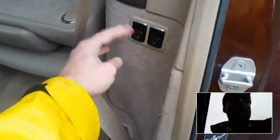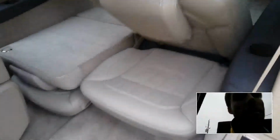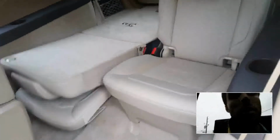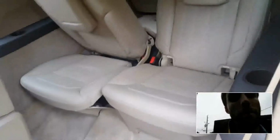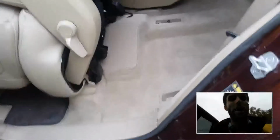Accessing the third row is actually pretty easy. You just reach down here, pull this lever, which will fold the seat back down. It will also expose another lever here, which you pull up to flip the seat forward. And then, once you've done that, you can see that there are again these two buttons to, if you push them, to raise the rear seat up. Apparently you can only do one at a time. Then once you've done that, there's actually a nice wide pathway here to hop in.